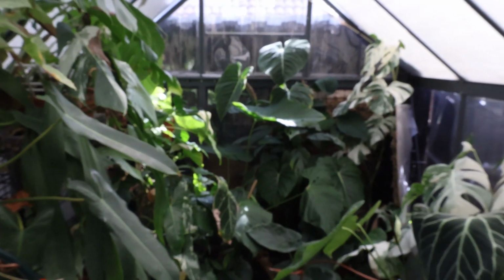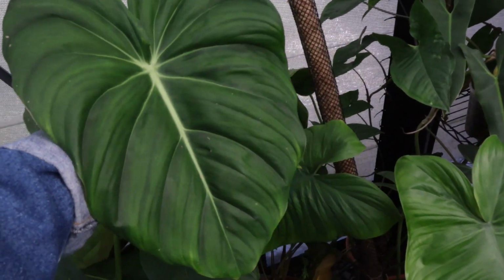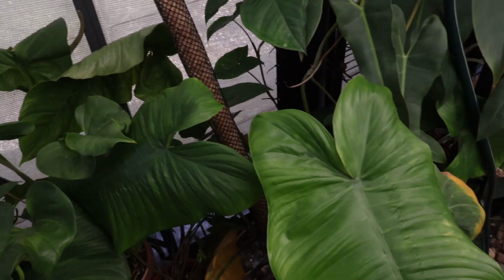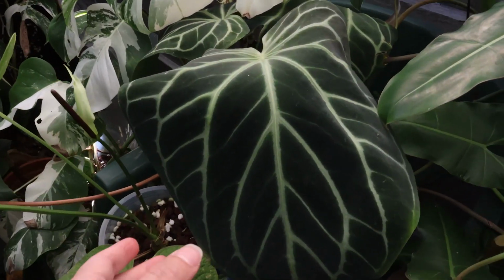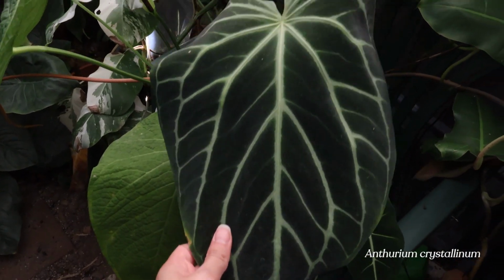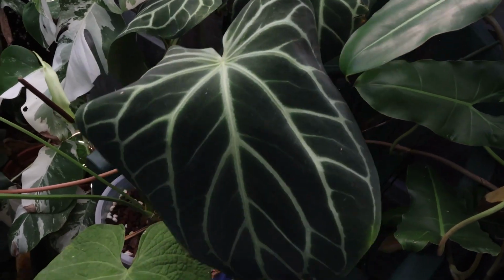And poor leaf, every time I come in here I just step on it. It is just like a wild jungle in here. Oh man. That one there is a Dean McDowell. Lots and lots of goodies. What else is fun? Oh yeah, I'll show you guys some of the close-ups. So here is the original, the OG crystallinum that is on my logo. Oh, that gives me such good memories.